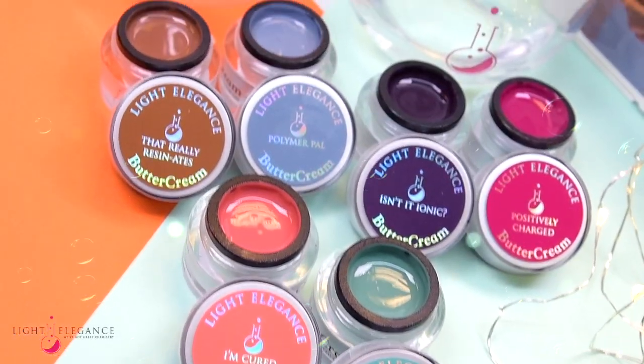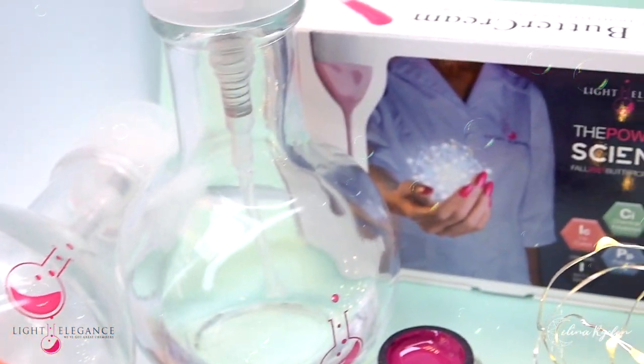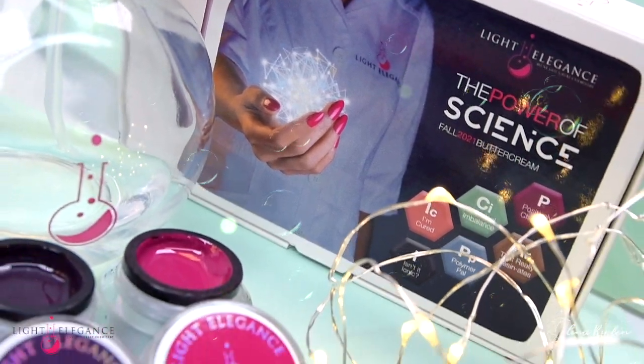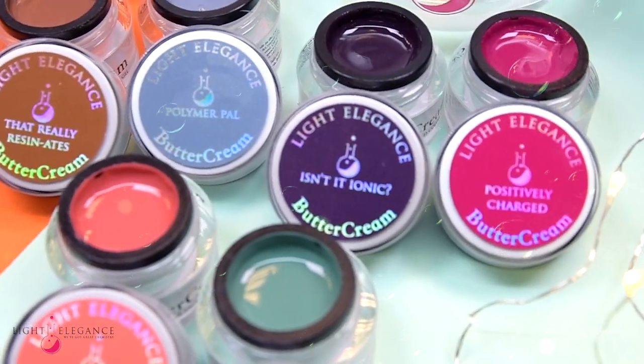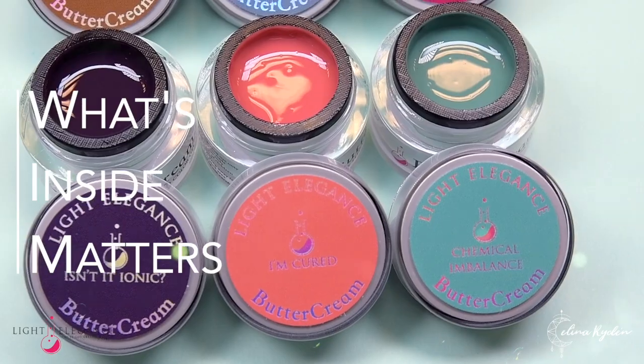But kind of like the Ghostbusters who don't have to call someone else in case their house gets haunted, Light Elegance don't have to call the manufacturer to get their products made. They are the nerds, therefore have complete control over what goes into the jars. Hence the slogan, "What's inside matters."